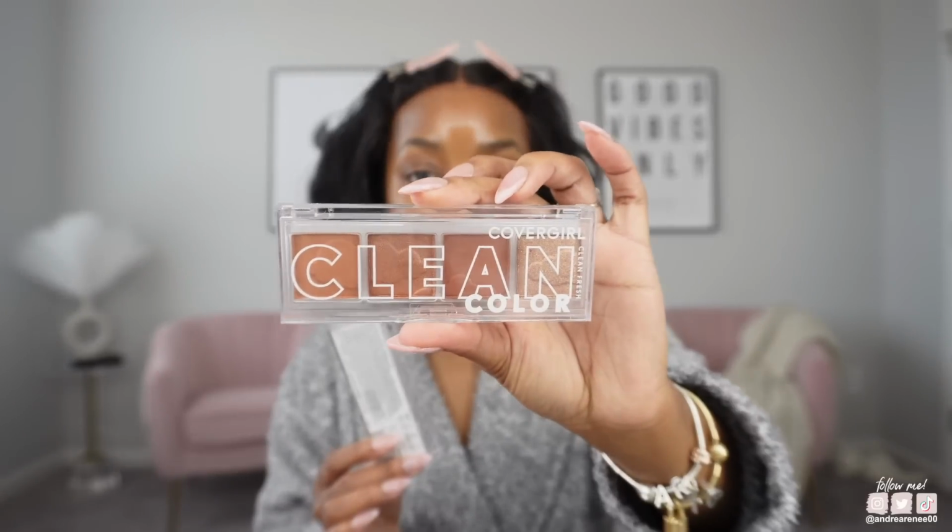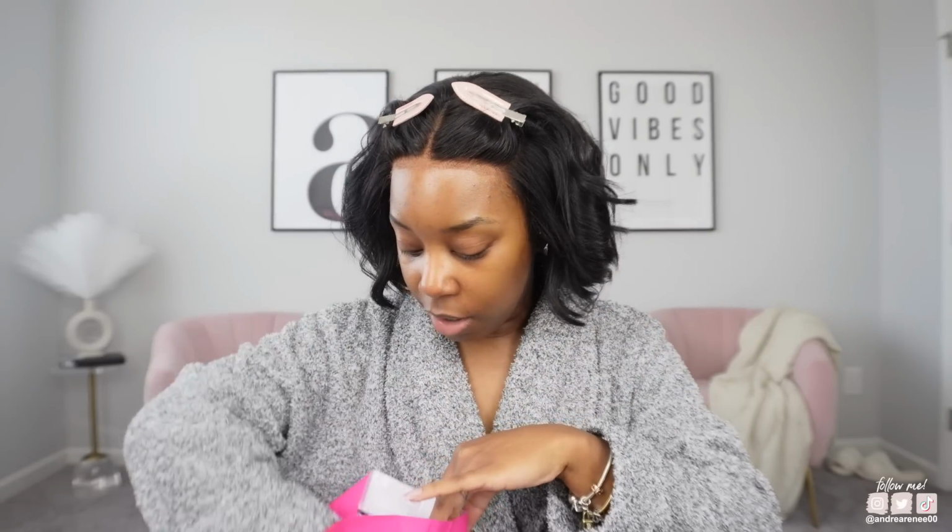So we're just gonna try these out, and I really just want to see how the formula was, because Covergirl, their eyeshadows are hit and miss. Some of them are good, some of them are not, but we're gonna see how these are. It's called the Clean Fresh palette. I got Spiced Copper, and this one is Golden Toffee. So we're gonna open those and swatch everything and see how they look.